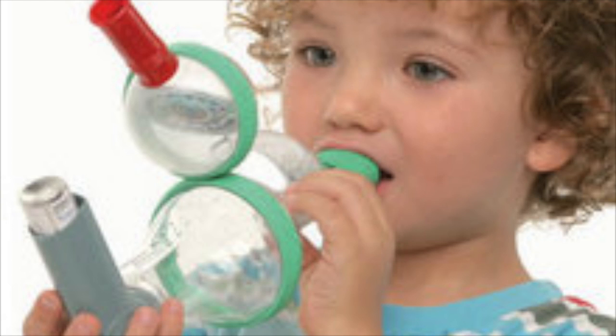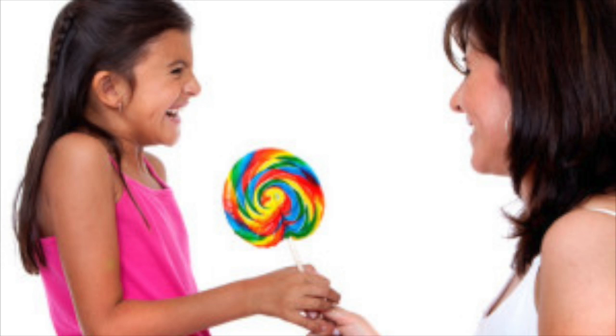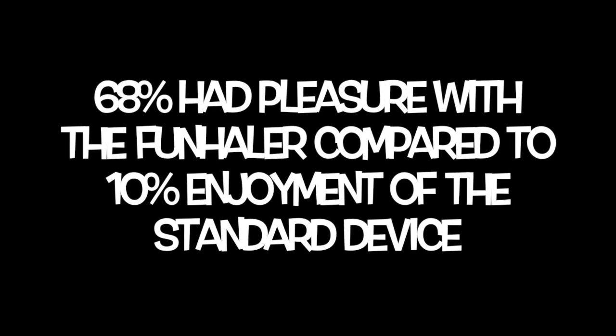And the results showed that the use of the funhaler improved medical compliance. So problems with taking medication, such as screaming and refusing to breathe, were significantly lower for the funhaler. Because they were getting this reward from taking the medication, this kind of distracted them from the negative aspects of inhaling that medication. The 68% pleasure with the funhaler was compared to 10% who enjoyed just the standard device. So there's a really significant difference between how much people enjoy taking their medication if there's a reward attached to it.